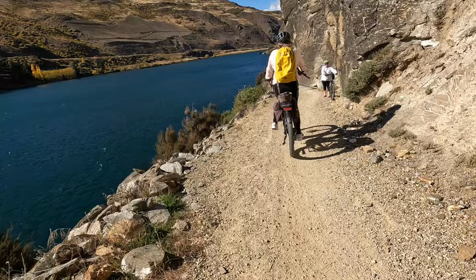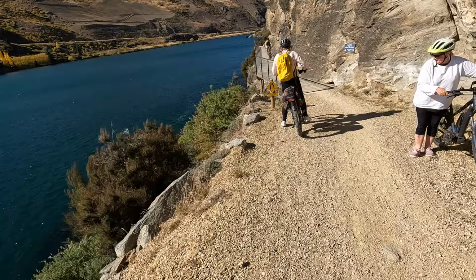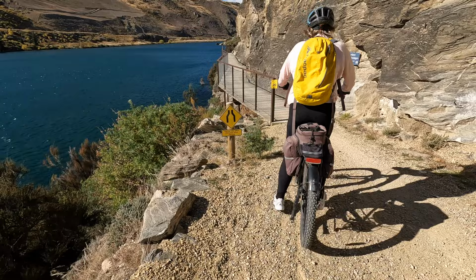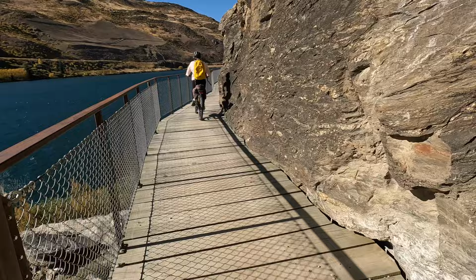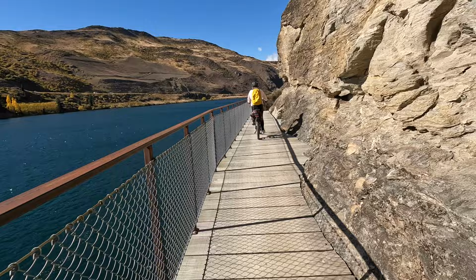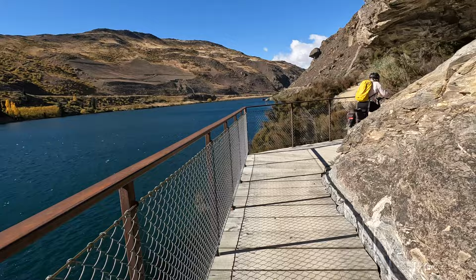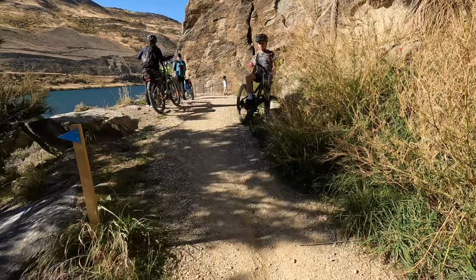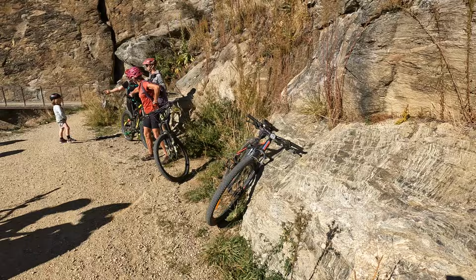Here's the first bridge where the bike path is cantilevered off the cliff face. The Hartley Bluff Bridge. We had worried about these narrow bridges, but it's okay, just like riding on a footpath, but with a few blind corners where you need to take care. Hello, what are all these people doing? Just having a rest, let's head on.